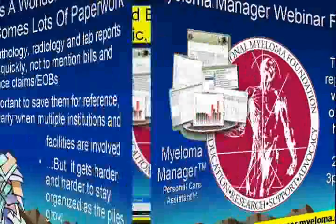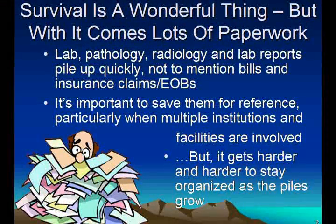So to start with, I'd like to just give you a brief introduction to the program and what led us to build it. Survival with multiple myeloma is a wonderful thing, and I can speak personally to that as I've had multiple myeloma since 1990, over 18 years now. But lab pathology, radiology reports, they pile up very quickly, not to mention all the bills and the insurance claims. And it's important to keep all this stuff because you may change facilities, you may change hospitals during the course of your treatment, but also it gets harder to stay organized as the piles grow. And being able to find the information about what actually happened at a particular point in time with your myeloma can be very, very valuable.